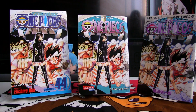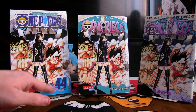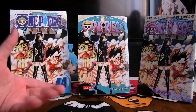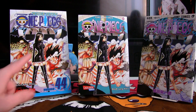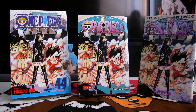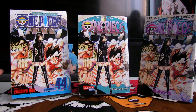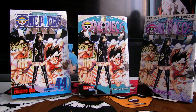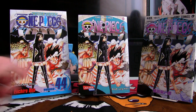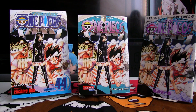As you can see pretty much straight away, we have an absolutely huge, ungodly, unsightly number on this cover, and it is something that I did cover when I compared the English to the Japanese volumes, with volume 91 I believe it was, where the number just completely obscured Robin's face, which was a crime against all crimes. And it was actually the reason I went for volume 44, because you're not going to hear me complain about that every single video.